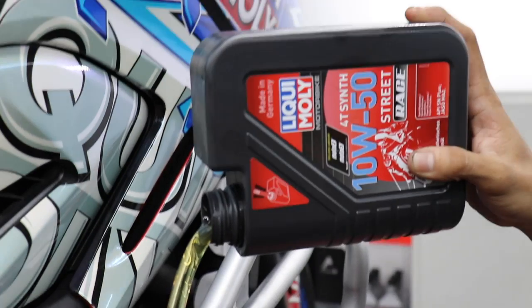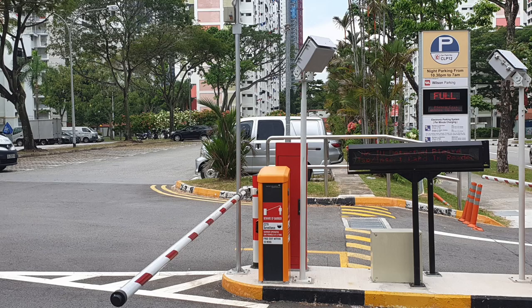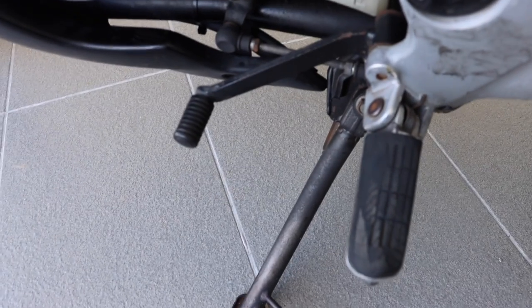The guy said he changed the oil. I said, okay, you changed the oil, I go to Malacca. I drove the bike up and down, no problem. Then the problems started coming. This one day I was turning into an HDB block, puck. Why can't the gear change?